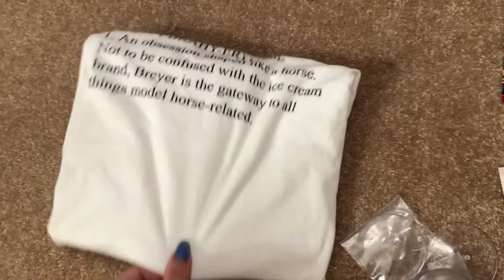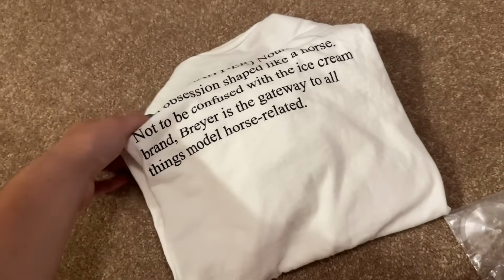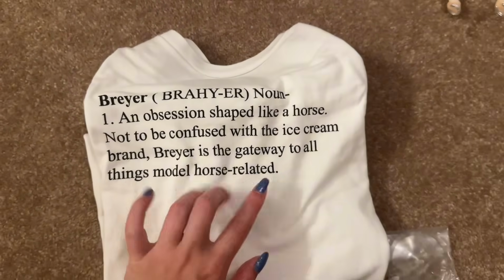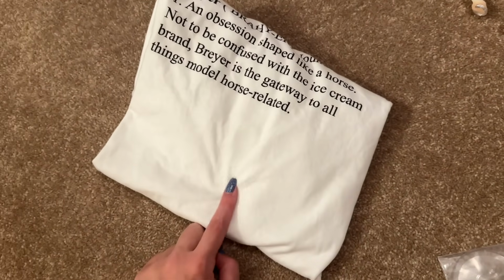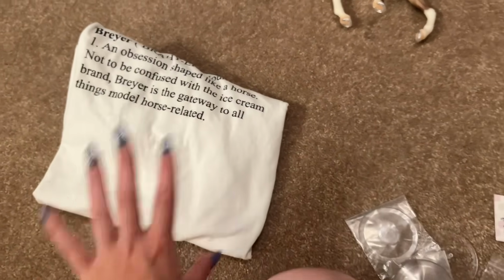Enough rambling, let's get on to the BreyerFest haul. So we're going to start over here. I got this t-shirt. I think they sold it last year, but they had a few left over, so I snagged one because I loved it. It is so funny, amazing, and super comfy. They only had a large as the small size, so it's going to be more of a sleep shirt, but I am okay with that. It's so cute. I love it.